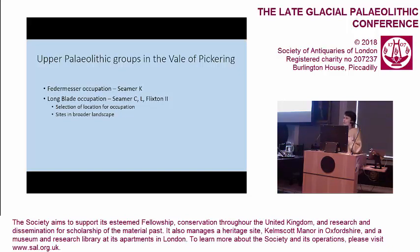So particularly in terms of the Long Blade material, this more extensive archaeology allows us to think a bit about what sort of location people are selecting for occupation, and also a bit about how these sites tessellate in the broader landscape, in terms of broader patterns of mobility and raw material procurement.